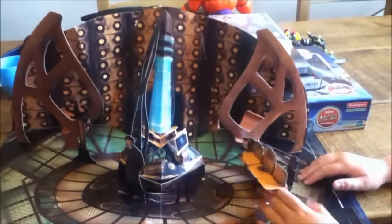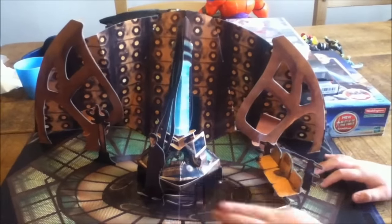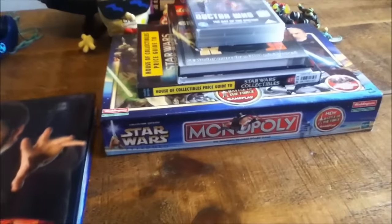Right at the end, the end page is especially clever. It's got a little version of the Doctor. In the other one, there's the TARDIS flying up, and then this one has got the Doctor, and that was a grand total of £1.